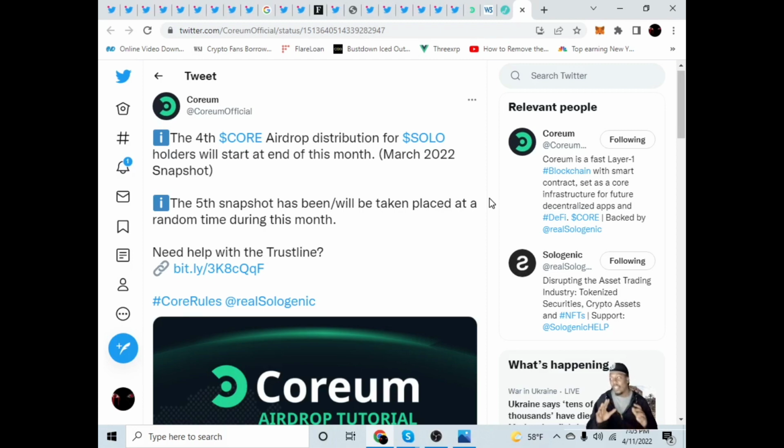Wow. So, have you had a chance to stack any Solo for these past couple of snapshots? I haven't even had a chance. But I'm still accumulating Solo. I purchased a nice bag of Solo a while back when I first started talking about Sologenic being highlighted by NASDAQ. And I've been accumulating Solo every month, like clockwork. You know, ain't no free money. And so I'm hoping to get at least 1,000, maybe. 1,000 would be nice. I mean, 1,000 for free, that'd be nice.